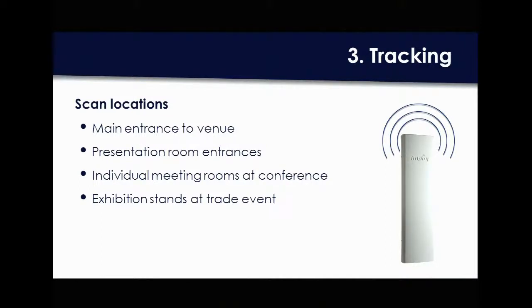While the range on them is considerably better than a barcode reader, you would need to consider, if you're doing a large outside event, as I know many people here do, the range of the reader and how far apart they are. So we'd need to have a pretty detailed discussion about the positioning of the readers to make the system as accurate as possible.